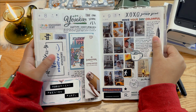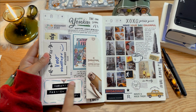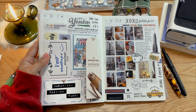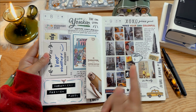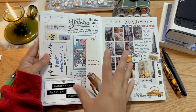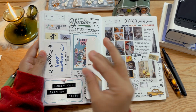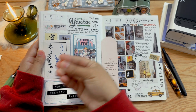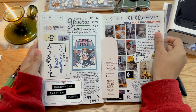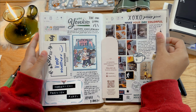So, on this second day, the main reason why I went to Stationery Fest is because I got invited by Hobonichi to go into this private event that they have, that was the preview party, so I can see the items before everyone else sees them. So it was really nice to see the items, touch them, feel the textures, and see which ones I like or not. But at the same time, it was like, oh my God, now I want everything.